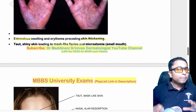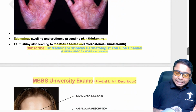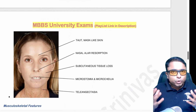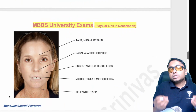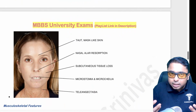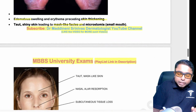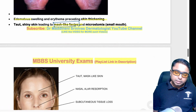But here what will happen, because of the excessive collagen deposition and also fibrosis, these wrinkles are going to be lost, because of which the skin is going to appear, the face is going to appear very, very young. Despite the patients being in the 30 to 50 years age group, they are going to look very young because of the fibrosis and thickening. So this is what is called mask-like face, or also called expressionless face.